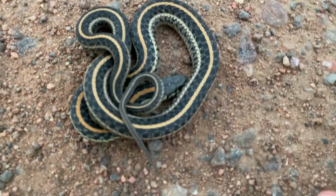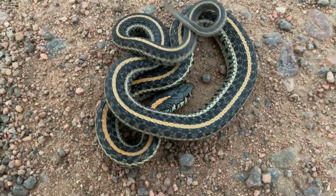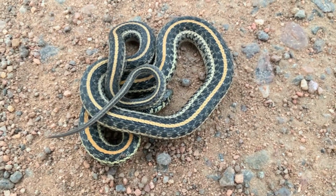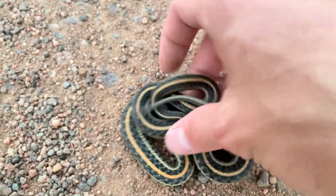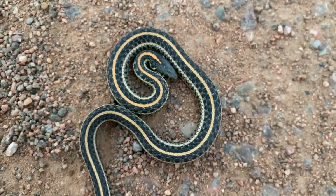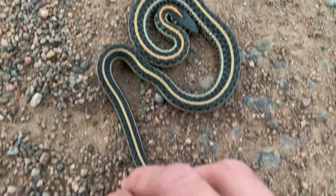There he is. He's covering himself in his poop right now. That's what he's doing with the tail there. Trying to make as much of him taste as bad as possible. But cool. I'm gonna log this guy on my app here so that I can have the data for this for later if I ever need it.